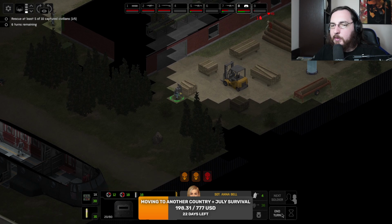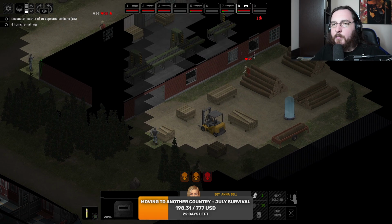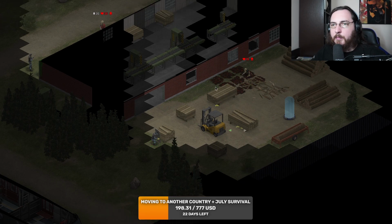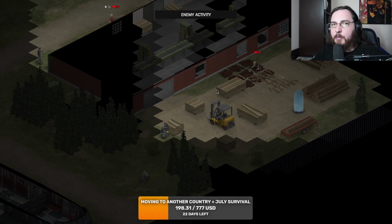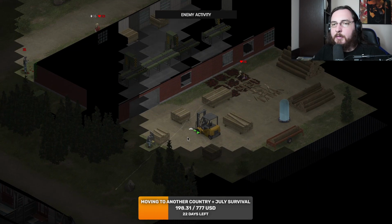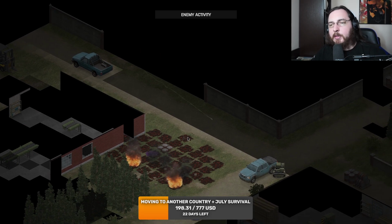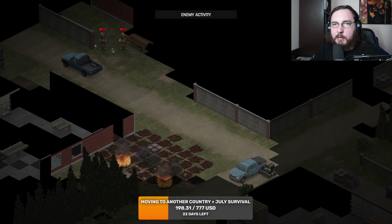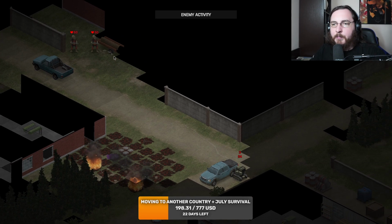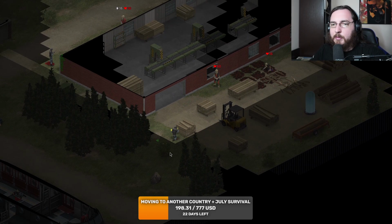Can't crouch with it. I guess I just want to see how it works. Kind of alright. Yeah, someone died, huh? Is the one that fled there. Well, that's not very good. I need to be more careful there. Holy, these guys. The damage is on this, dude. Can shield this gun.